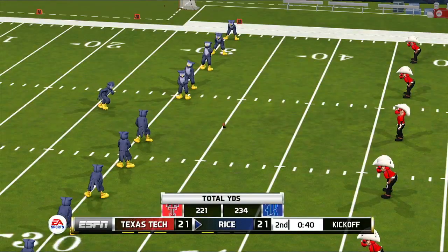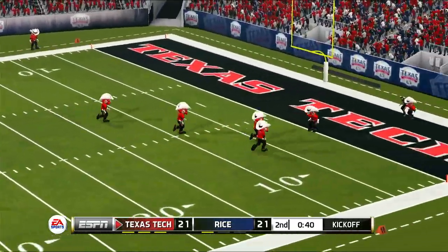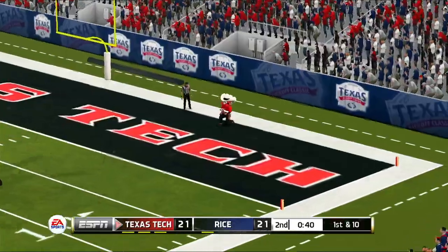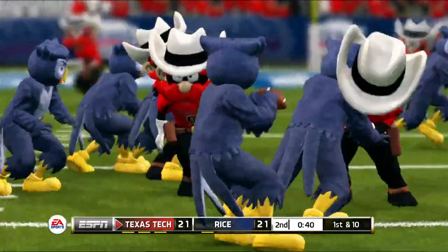The kicker looks like he's ready to kick this one off. Excellent kick. And it goes into the end zone, down for a touchback. Well, a high-scoring game. This one's been up and down the field.